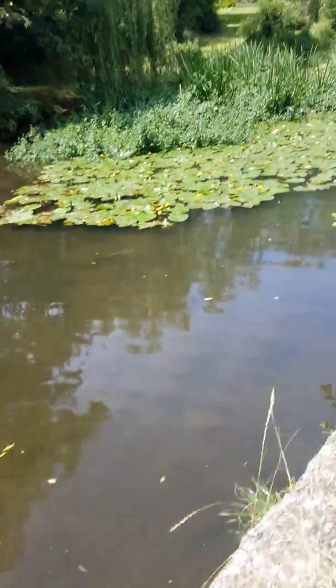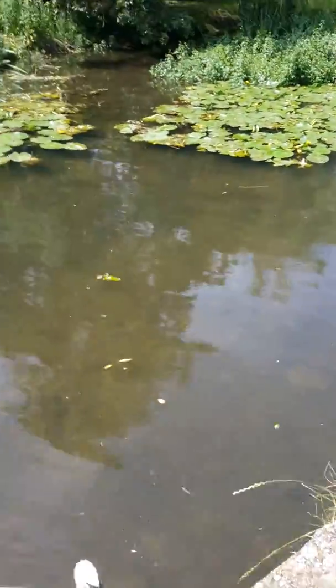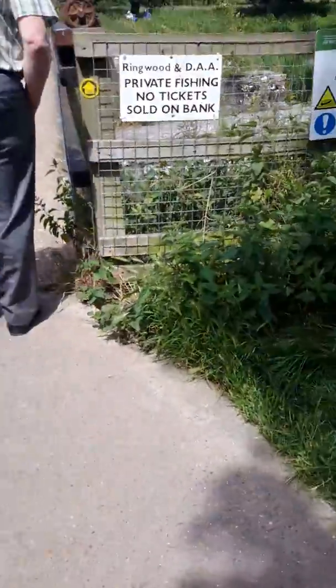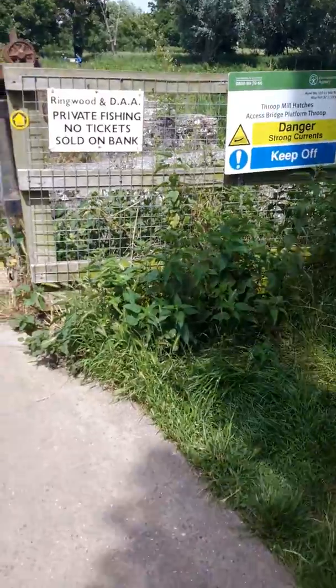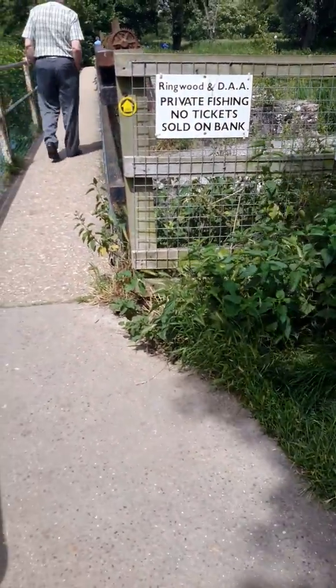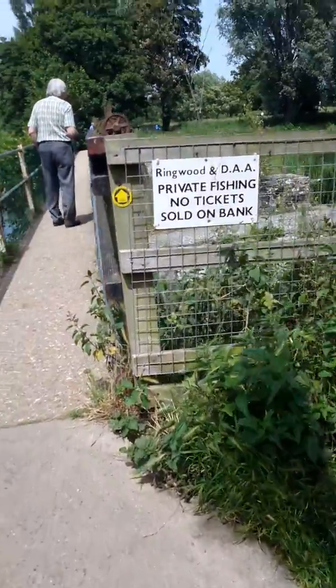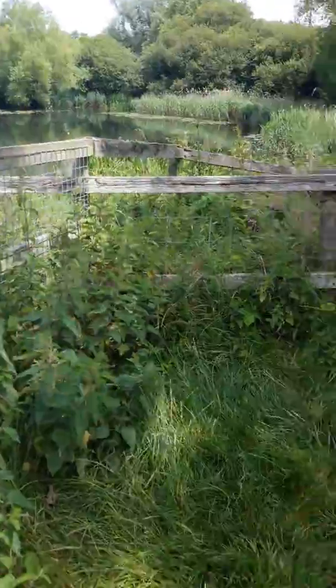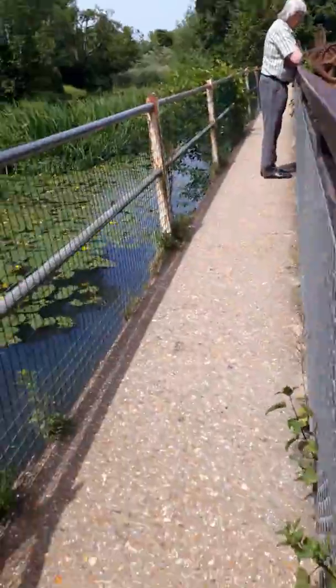Oh, and as I said, there's a lot of lilies. There's also a lot of fish here, and people do come here to go fishing. And there is a sign here that says danger, because the access bridge platform is still in use for use of the mill. You cannot go swimming in the river, and you cannot put boats on the river, but you can go fishing.